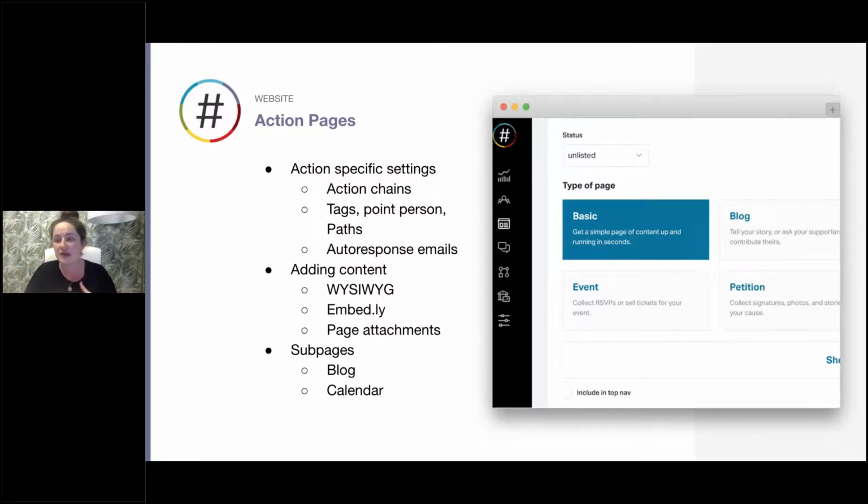Lastly, we have this concept of page attachments. I find this to be extremely common in the nonprofit space where there are either fundraising requests or white papers that you want to attach to pages that people can download, and you can actually track for that. So you can do that through page attachments.